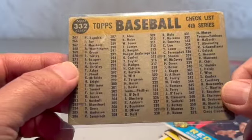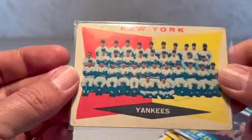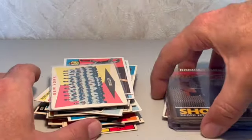So overall, I think my first venture out looking for cards was a big hit. I think if that Walter Payton comes back as a PSA 7 or 8, then that's going to pay for all these cards that I bought here.